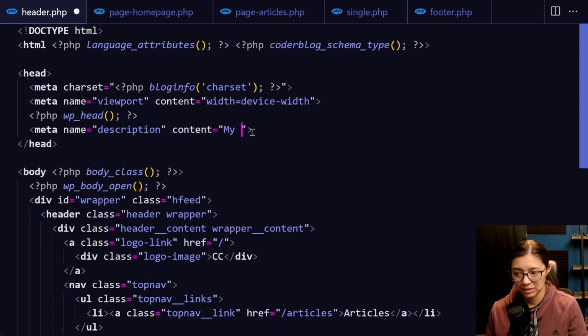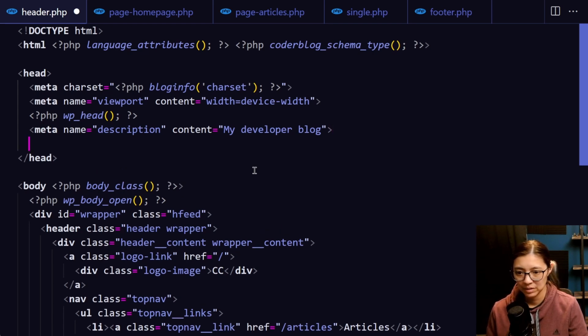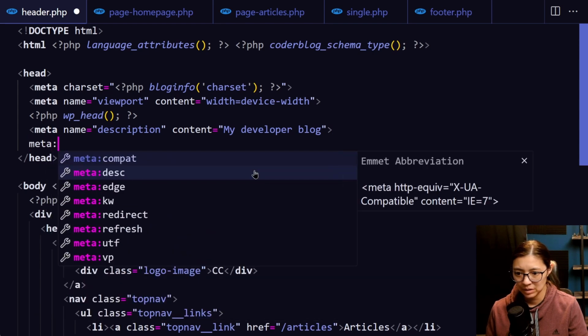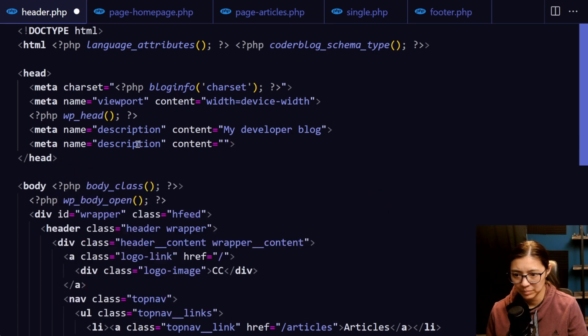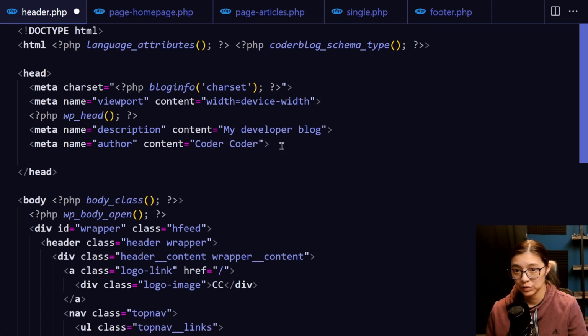So my developer blog. So we're just going to hard code some stuff here first, and then we're going to integrate some of the tags that need it into WordPress again. So the other one is author. Meta name is supposed to be author, and then you can put your author name here. So these are important for search results pages.